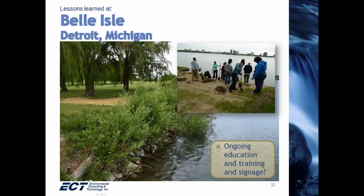And in Belle Isle, Detroit, Michigan, we installed a natural shoreline area. We removed about 300 tons of debris from this site and installed this vegetation to restore the site. We were able to involve a group of high school kids for volunteering to plant some shrubs up top. But unfortunately, we came back about a season later and the shrubs were gone. So somebody mowed them over, and we can see some of the stubs there.